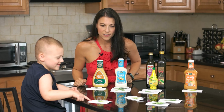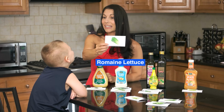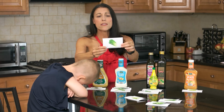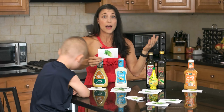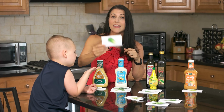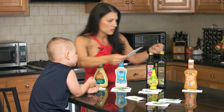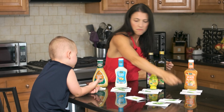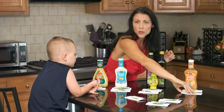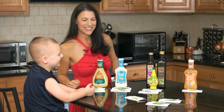Let's get another one. This one, oh, very, very common. This one is romaine lettuce. Now we know this one typically pairs well with Caesar dressing. This is basically as versatile as iceberg lettuce, but it's got a little bit more nutritional punch to it. This can go with any dressing. Let's put this with, how about this one? A vinaigrette's good, right? You know what? I changed my mind. It goes with any dressing. I want to put it with the honey mustard. Go ahead, pick another one.